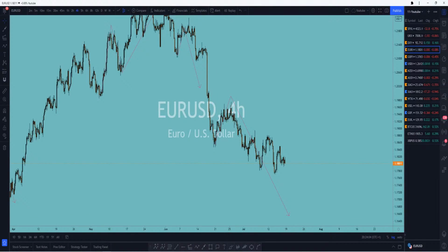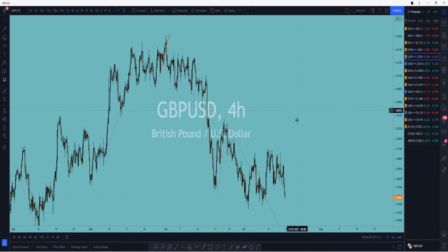EURUSD, same thing as the DXY, but the inverse. So I'm looking for continuation. Maybe we're going to have something like this. Let's see, but I'm looking for continuation of the down move.